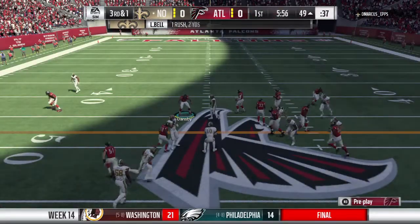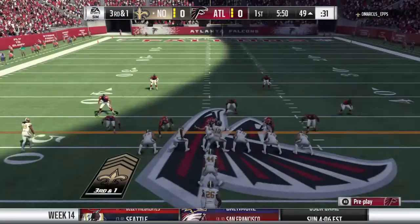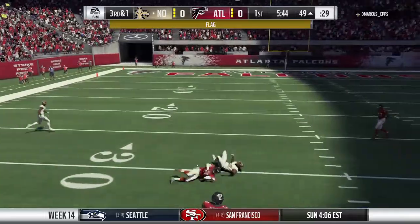And he might have got this across midfield, not by much. They'll mark it down at the 49. He was hoping to get to the edge. They did a really nice job of forcing him back inside. That's excellent fundamental defensive football. Don't let him outside where they can really shred your defense.